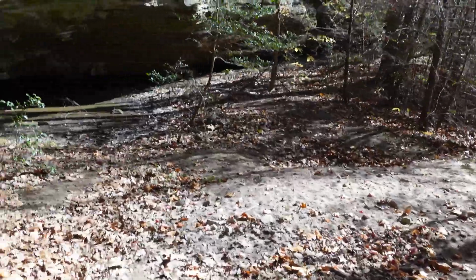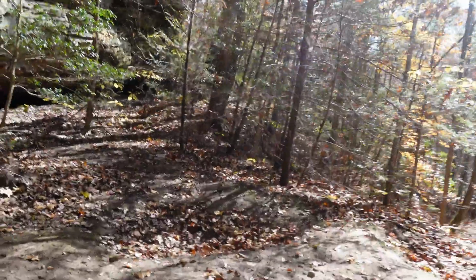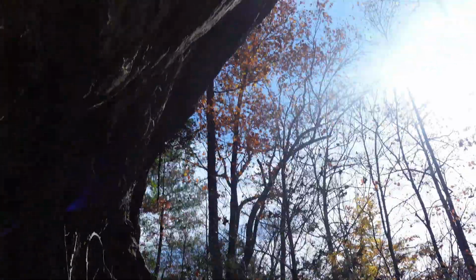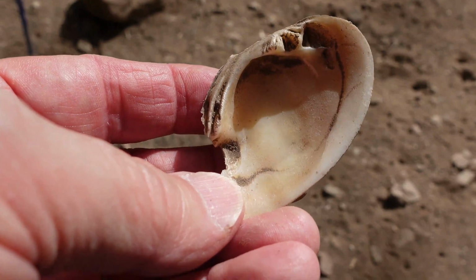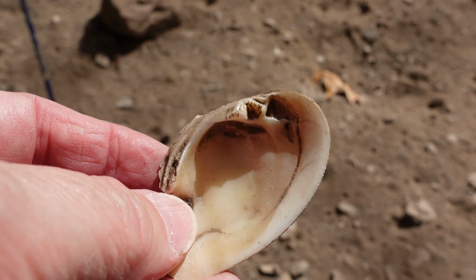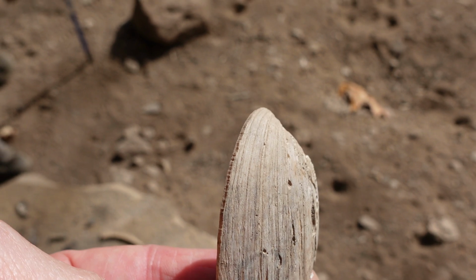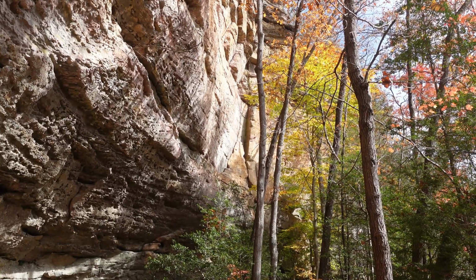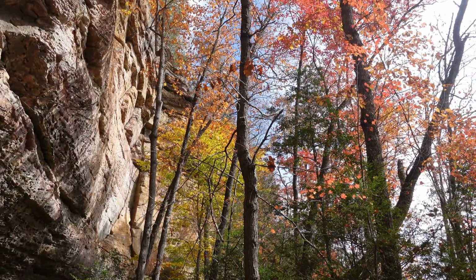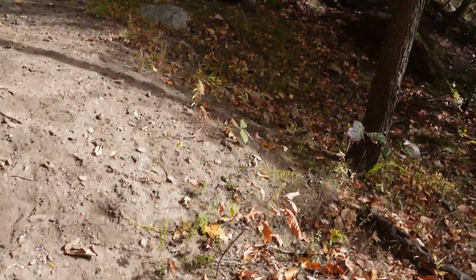No doubt, we've got a wet weather falls. I bet it's really neat. Big hole, but no water today. We're all discussing why there's mussel shells under here. We think there's freshwater mussels from Big South Fork. Flint is not native to the sandstone areas. Yeah, but Chateau Trace is right down there, just 50 yards or less than that. But we've got cloudfish and stuff. There's mussel shells, flint, scattered everywhere.